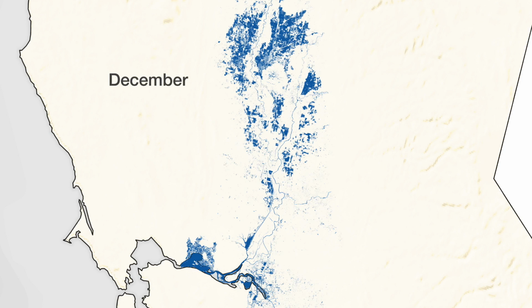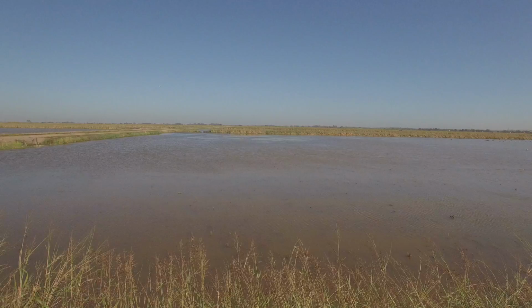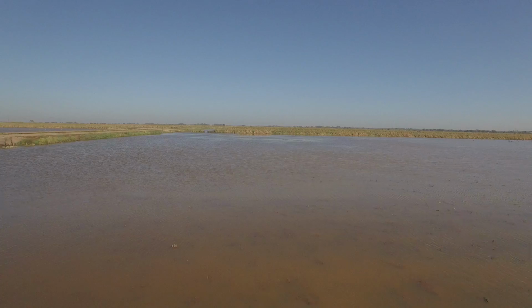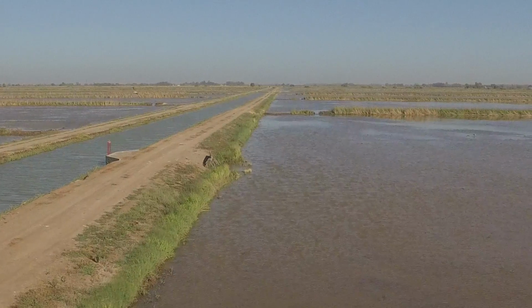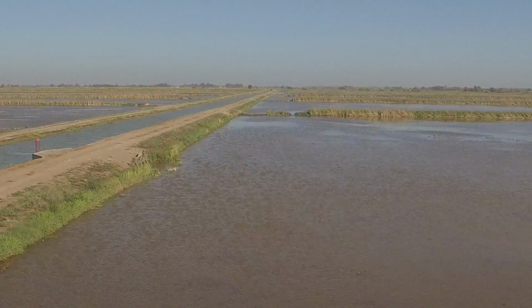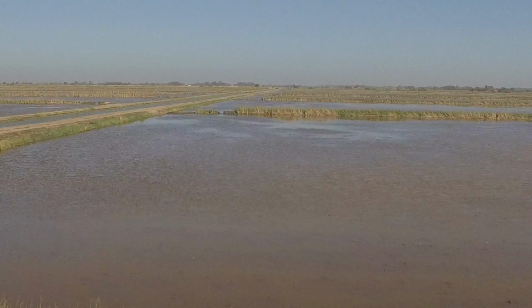Point Blue Conservation Science has been one of our trusted conservation partners at the Nature Conservancy for many, many years. And so I reached out to our partners at Point Blue, and we started working together on these Landsat data to try and perfect ways that we could use it to predict water availability in the Central Valley. So simultaneously, the Cornell Lab of Ornithology was really making great strides in using citizen science data to predict when and where birds would occur.